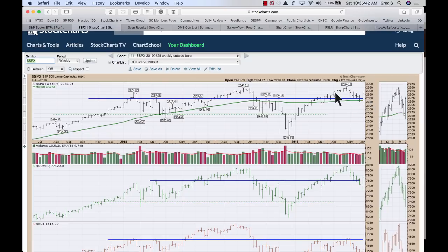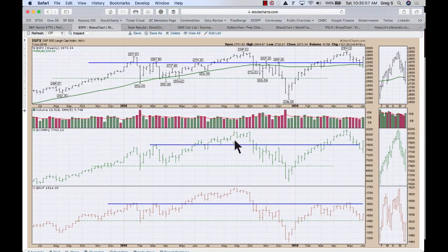I mean, it was the biggest move. You look back here, we haven't had a thrust like that going back a long way. So if you're wondering why I'm making such a sudden reversal in opinion, it's mostly because the breadth indicators really show this as being a meaningful thrust across the board.